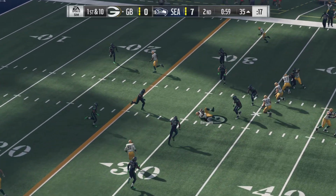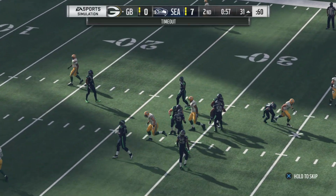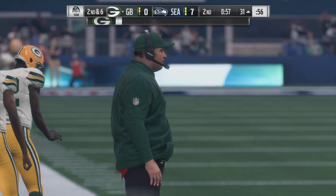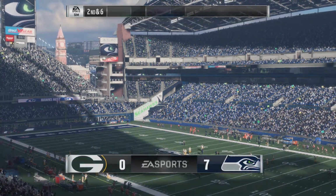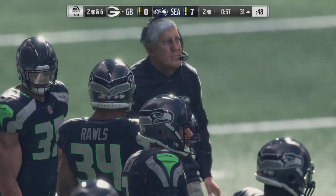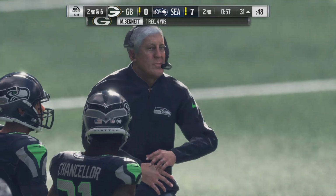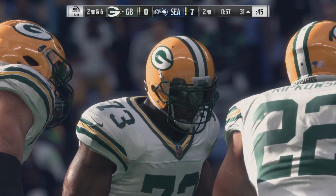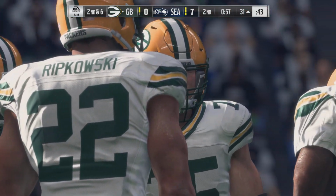On 1st down, Rodgers. And over the middle to the tight end, Bennett. Now whistles come in. We're going to get a timeout here by the offense, as the stoppage will come with a little under a minute to go in this first half. So the offense takes the timeout, and they are back out and ready to rock.